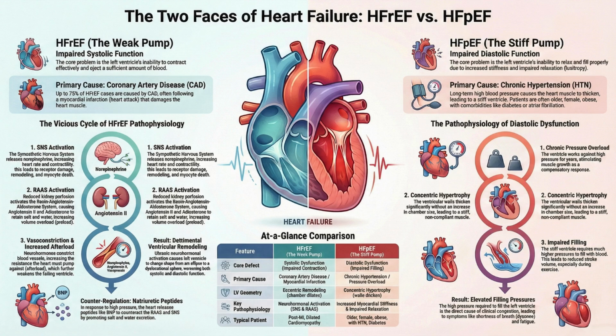Okay, so regardless of the cause, the immediate result is low cardiac output. And that low CO is what triggers the body's self-destructive panic mode. This is the vicious cycle. This is what makes heart failure a progressive disease. The body thinks it's bleeding out, basically. It thinks it's in shock. And its only goal is to keep blood pressure up.